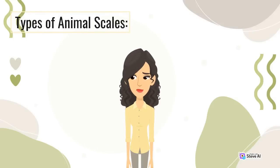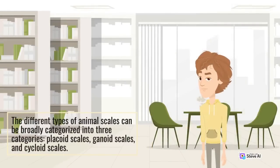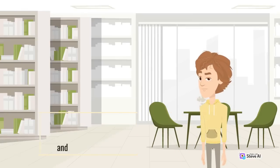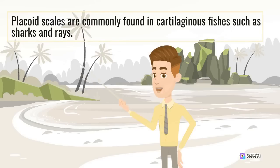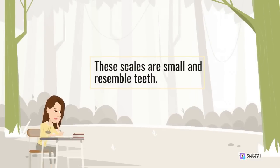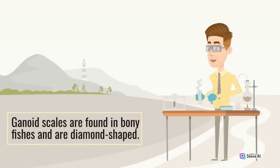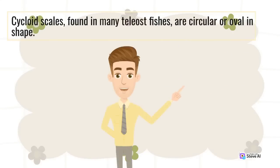Types of animal scales. The different types of animal scales can be broadly categorized into three categories: placoid scales, ganoid scales, and cycloid scales. Placoid scales are commonly found in cartilaginous fishes such as sharks and rays. These scales are small and resemble teeth. Ganoid scales are found in bony fishes and are diamond-shaped. Cycloid scales, found in many teleost fishes, are circular or oval in shape.